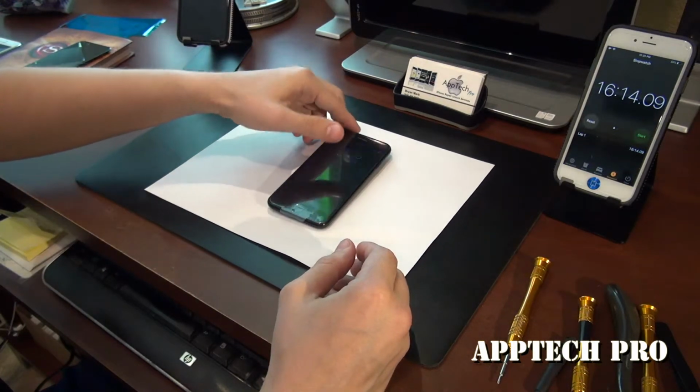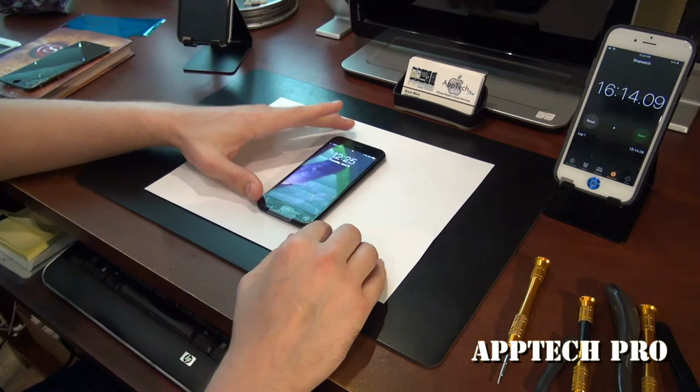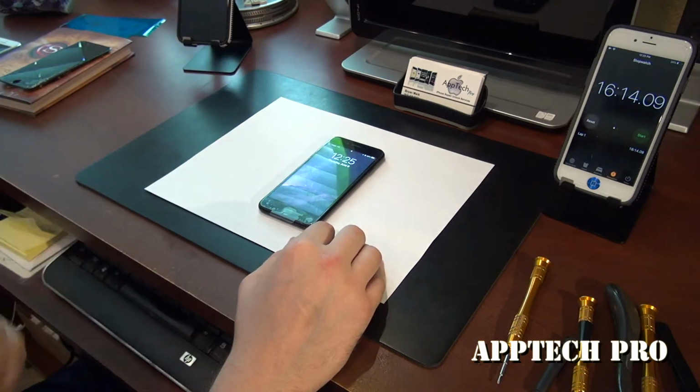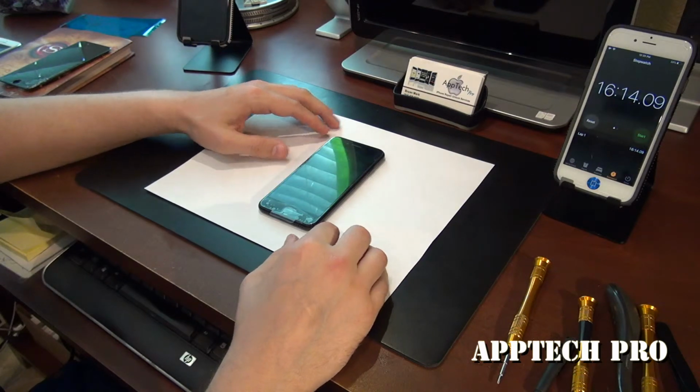Even if you needed the phone unlocked to go to AT&T, T-Mobile, Boost, Simple Mobile, things like that, we do everything.